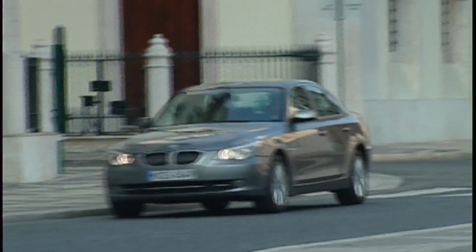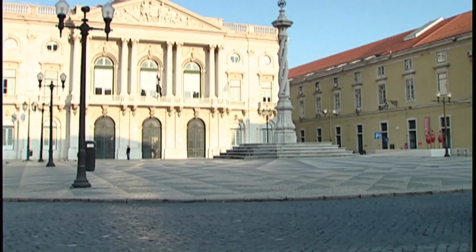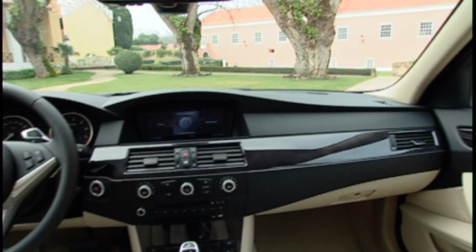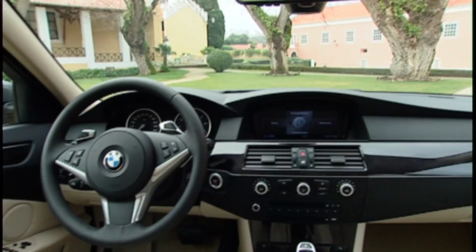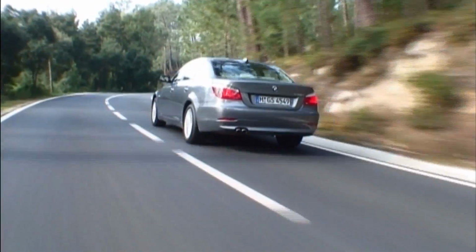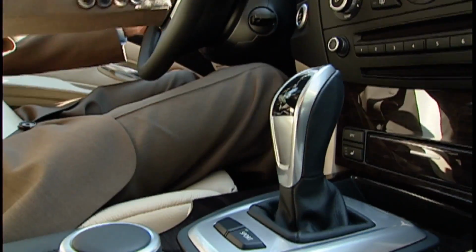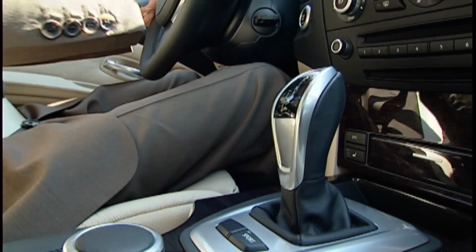The 5th generation 5 Series was called E60. This is the first 5 Series to feature the iDrive infotainment system, head-up display, adaptive cruise control, active steering, lane departure warning. This was a true 21st century car. For the first time, the 5 Series had a turbocharged petrol engine, while the M5 had a V10 under the bonnet.